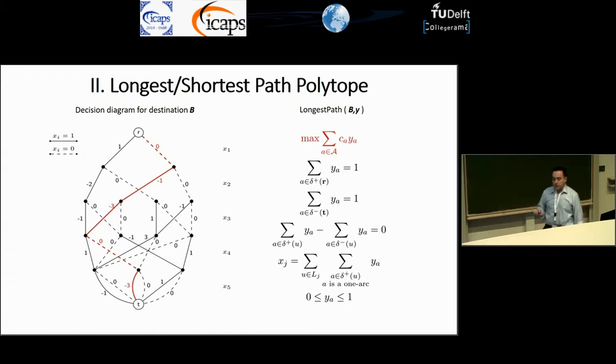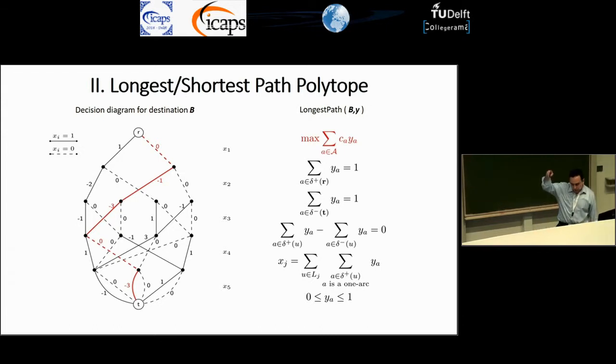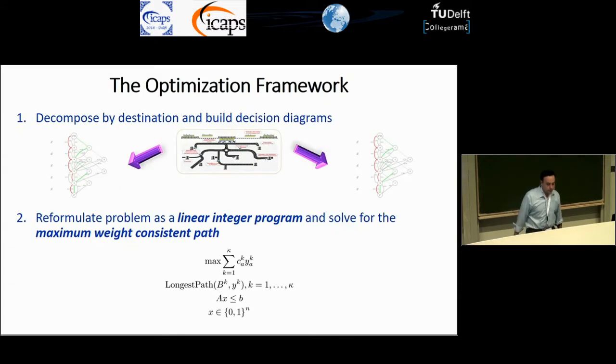You can do this in various ways. One way that's been proposed is by using this longest or shortest path polytope. So you take each one of your diagrams, you associate flow variables, and you just make sure that you have a path from the root to the terminal. You know that every single destination has a single decision diagram, and every single solution for that destination is encoded by some path. And so by concurrently optimizing over this, you can optimize for your entire problem.